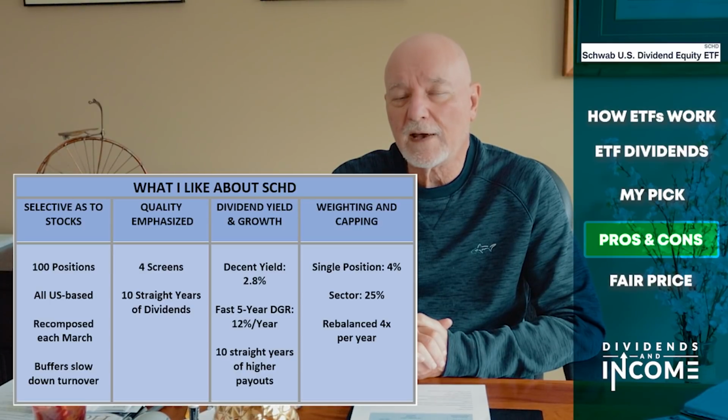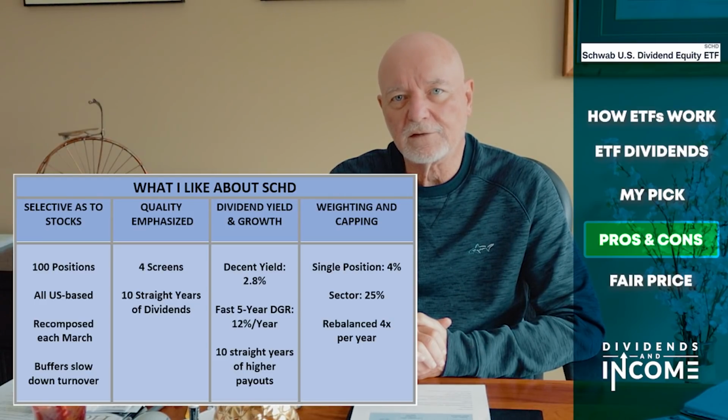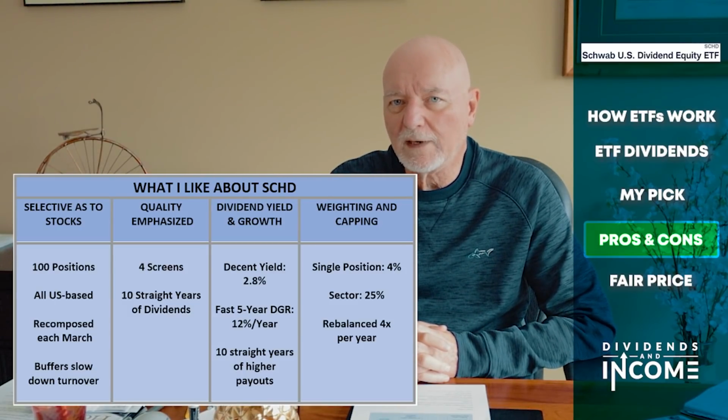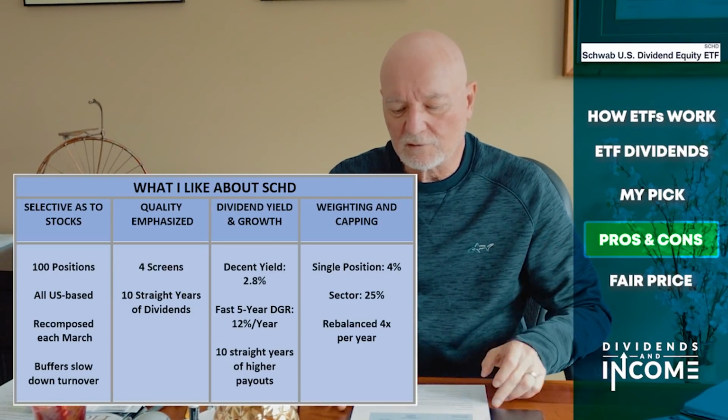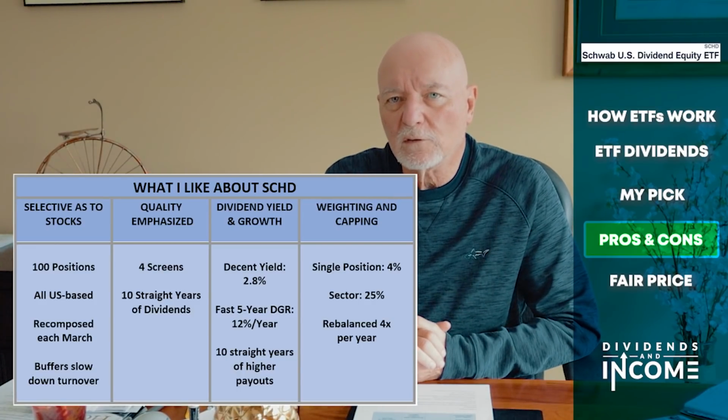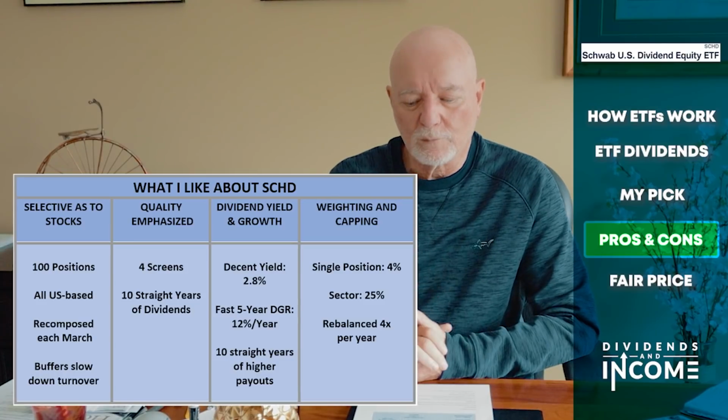Its past 5-year growth rate has been fast at 12% a year. I think I may have mentioned that SCHD has 10 straight years of increases. The last thing I like about SCHD is its weighting and capping system. In general, it's a capitalization weighted index or portfolio, as is my own dividend growth portfolio.